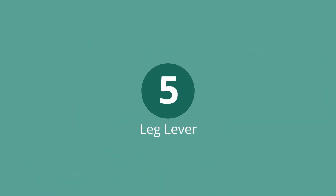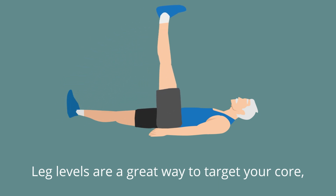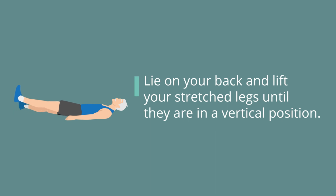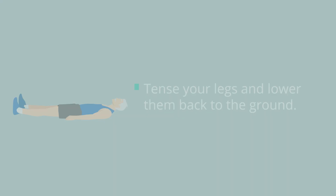5. Leg lever. Leg levers are a great way to target your core, helping to work out abdominal muscles and decrease belly fat. To do this exercise, lie on your back and lift your stretched legs until they are in a vertical position. Tense your legs and lower them back to the ground.